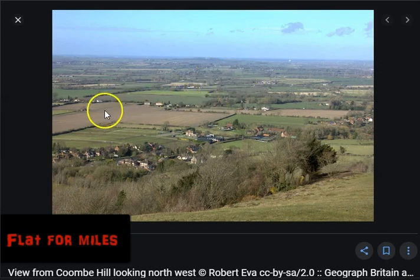There'd be the A4 and the M4, and in the olden days you used to pick up the Didcot power station chimneys, and that was in Oxfordshire. So you could see Wiltshire, which is just next to Hungerford. You see the chimneys at Didcot, so that's Oxfordshire. In front of you is Berkshire, and you turn around and there's Hampshire. It's an amazing viewpoint. Anyway, let's put the video on.